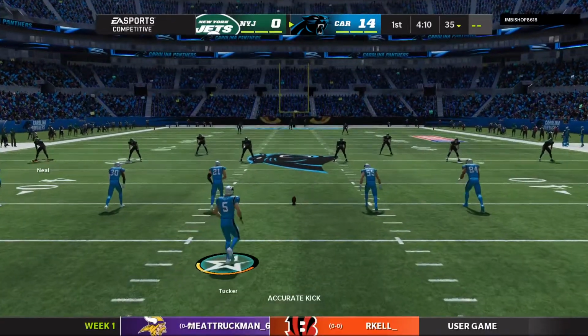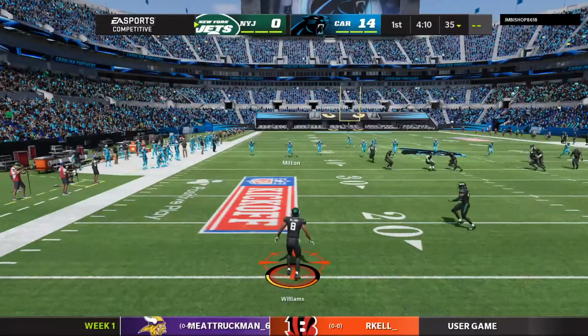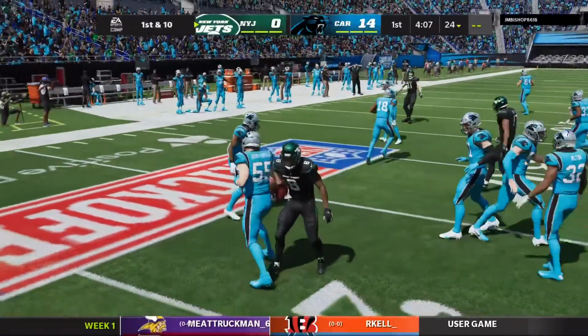So they'll get another shot on offense following that pick six. And now the kick is away. Williams to return. And he won't quite make it to the 25.